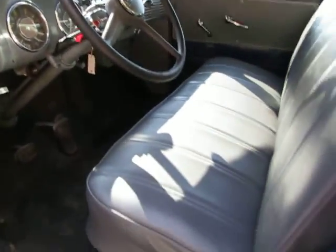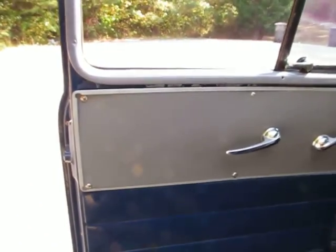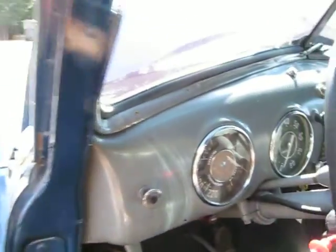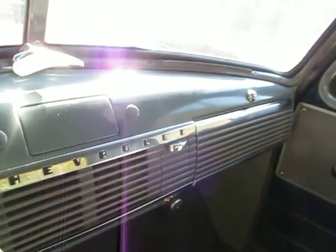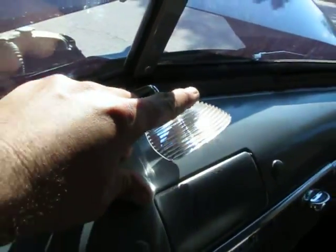Let's shut it off here and show you around the truck. The interior on this truck has just been redone and it looks awesome. Brand new door panels. Nice, clean, unmolested dash. This was a real find. I feel like Tennessee truck, farm owned and driven by a guy on a farm. And even this, the red turn signal indicator, which is pretty cool. Those are pretty rare to find.